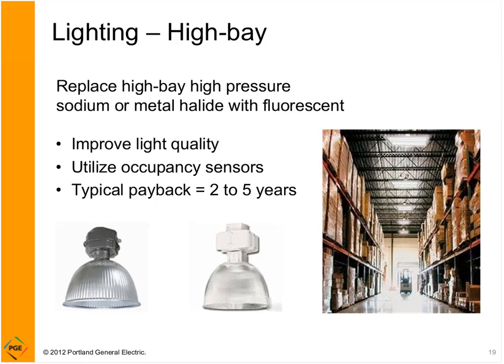So you're going to improve the light quality, the color rendering index, when you move to a fluorescent light source. You can utilize occupancy sensors. With these metal halide or high pressure sodium, there's warm-up time. If you've ever seen them, it's going to take maybe 5 minutes to get up to full light levels. You can't really utilize an occupancy sensor very well with these. With a fluorescent, you can.